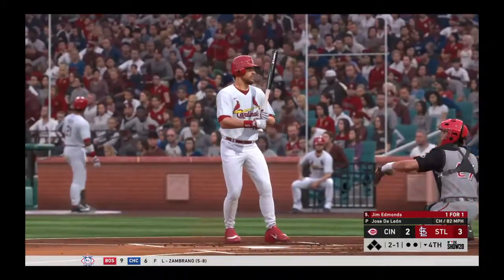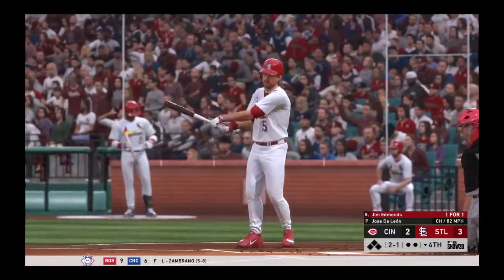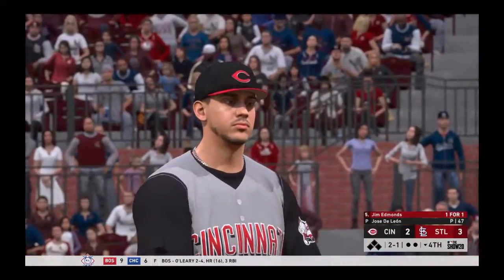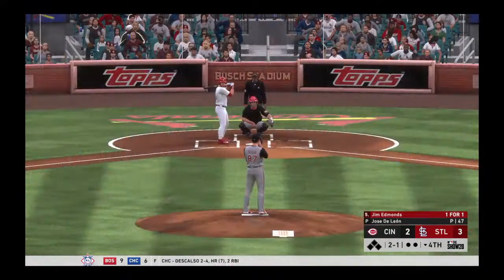Hey! A strike to the St. Louis leadoff hitter. Gutsy pitch right there. 2-0 changeup for a strike. Good call by the catcher. Great execution by the pitcher.